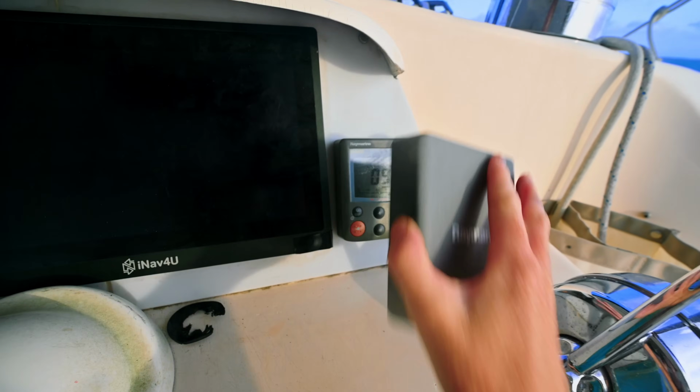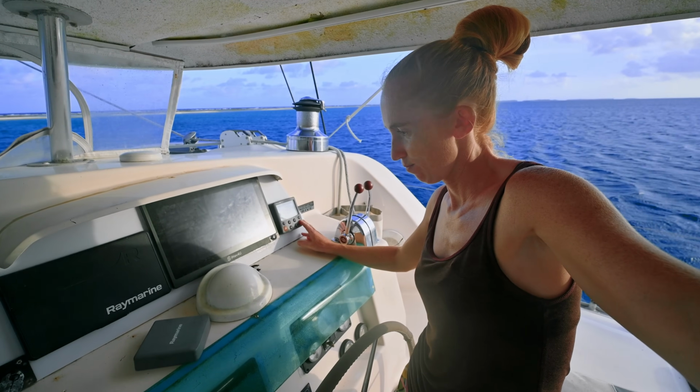Okay, so it is all reassembled. We are going to test it now. So I am just going to turn it on here and just pick a heading 90 degrees off. It's not ideal because we're not moving, so the boat won't really turn, so it won't get much feedback. But hopefully it'll at least try, and we'll see if the motor spins around, and we'll wait for an excited yay from Ian inside. Okay, you ready? Ready.